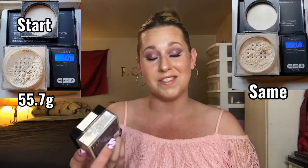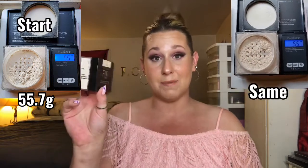So I definitely knew I wasn't going to get a whole lot of use out of this. It has been in previous projects, but I didn't get any use on this. The weight on this is 55.7 grams, and it is still at 55.7 grams. I'm going to keep this product, but I am, however, going to roll this out. We have two more products outside of the two that are staying in pan.